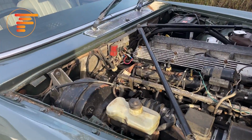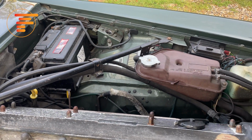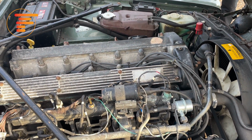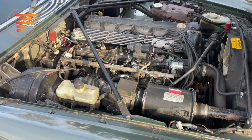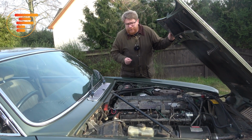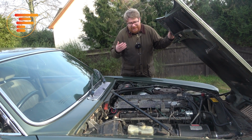And by no means have I cleaned it, it's exactly as it arrived with me. It needs some detailing. I want to take the cam covers off and repaint those and smarten things up under here. But this is the 4.2 litre straight six, and in the Series 3 it gained fuel injection. That was probably its biggest advancement over the previous models. But this old engine can date right back to the 1940s, early 50s, and it's pretty incredible really that they were still using it right up until the late 80s in their cars.